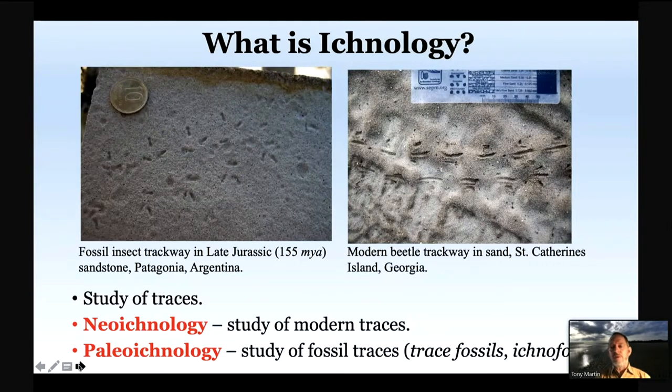So, traces, you can have modern traces and fossil traces. The examples I have here are, for instance, a fossil insect trackway that's on the left. That's from the late Jurassic of Patagonia, Argentina. Those are about 155 million years old. But they look clear as day, don't they? Over on the right, from St. Catherines Island on the Georgia coast, there are modern beetle tracks left in the sand there. So I alternate between neoichnology, the study of modern traces, and then paleoichnology, the study of fossil traces.